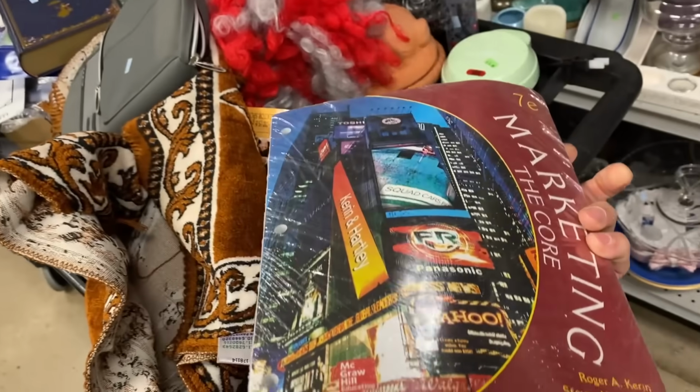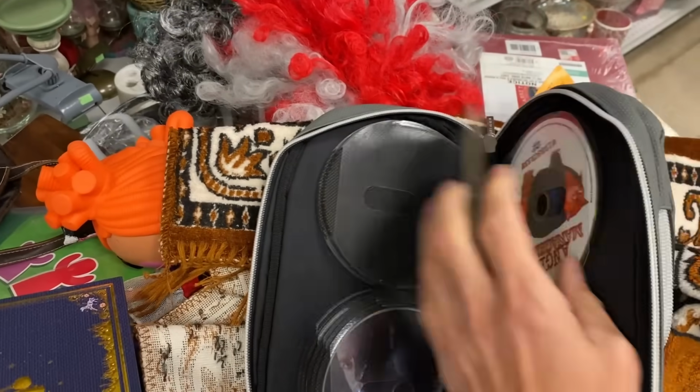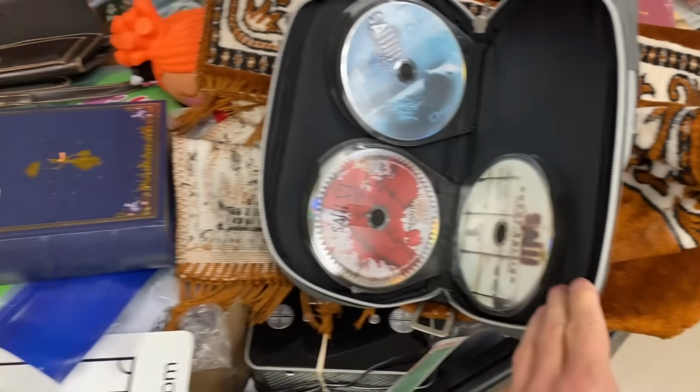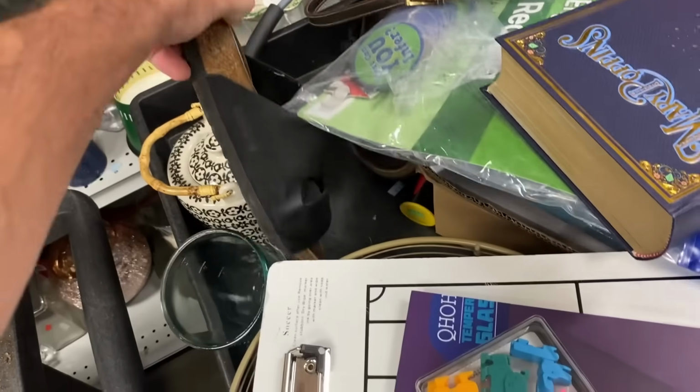Excellent finds. A couple of things I'm not going to pick up here: marketing the core. I don't do textbooks at all. I don't want to get involved in VeRO, and the textbook companies are pretty vicious, at least in my experience, when it comes to trying to take down listings, so I don't mess with them anymore.